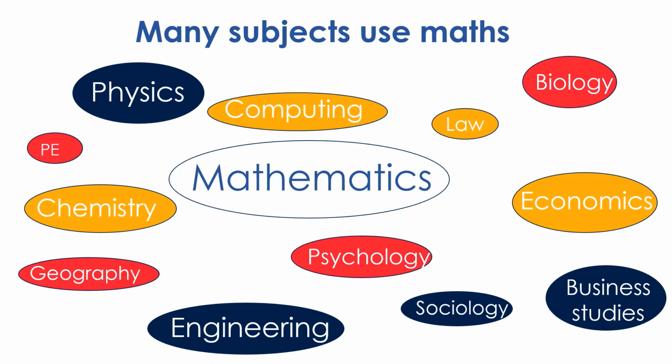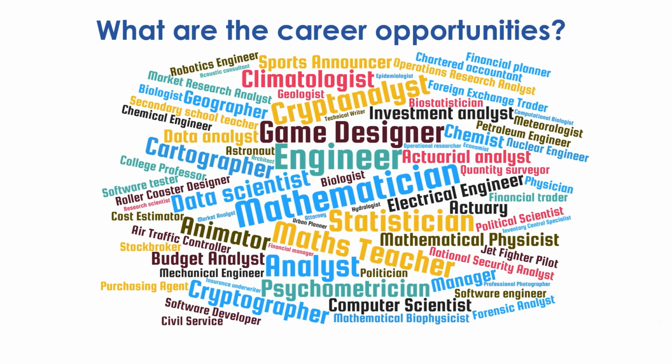Learning maths will support you in the study of other subjects such as PE, sciences, computing, economics, and much more. Lots of careers will require you to have good math skills and knowledge. This is not just finance and accountancy or engineering, but also computer science, civil service, game designer, roller coaster designer, and much more.